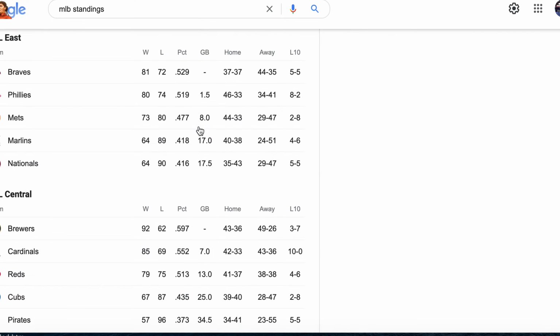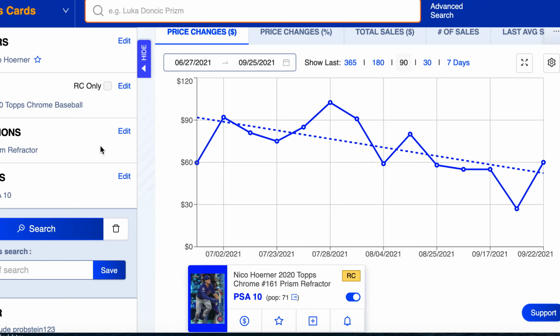Wait a minute. What team is he on? He's not on the Cubs, I don't think. What team is he on? I don't care. He's not a big enough name for me to care. I would either be a sell or a hold.